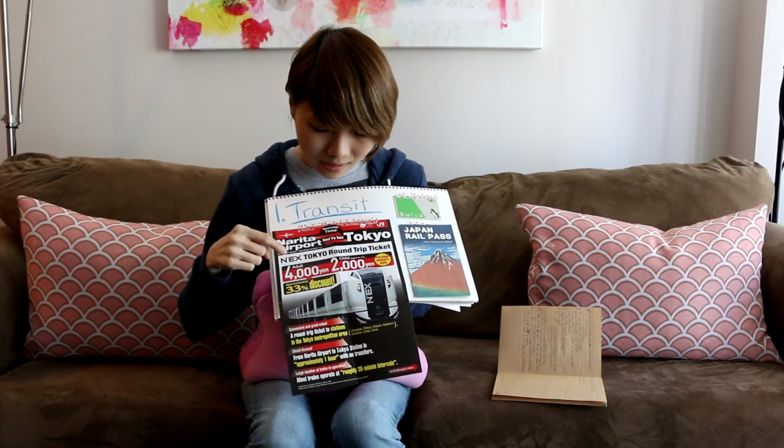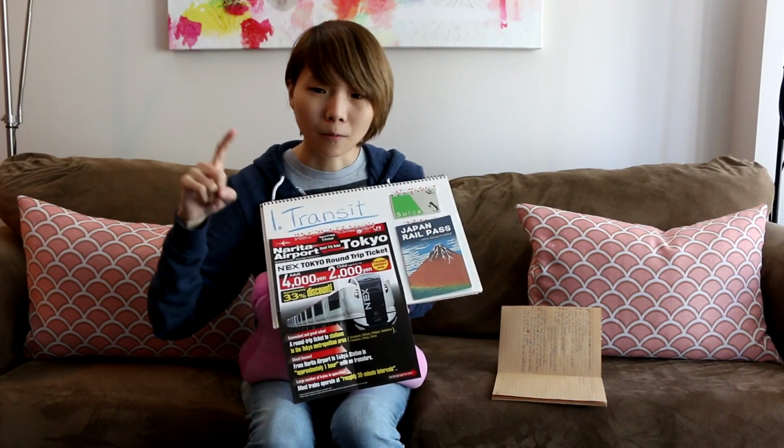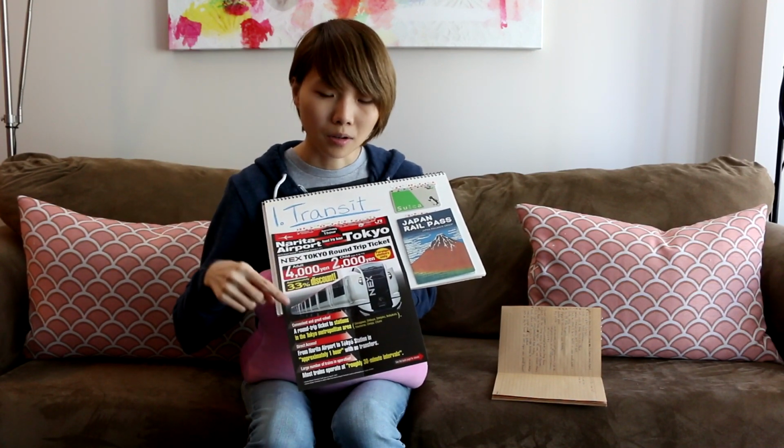So you take the Narita Express, and you pay 4,000 yen, and then they will give you two tickets. So one to go to Tokyo from Narita Airport, and then from Tokyo to Narita Airport.